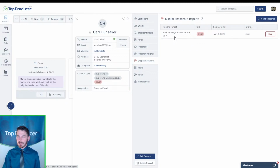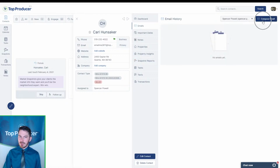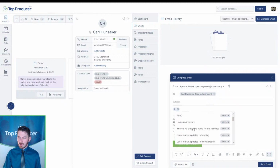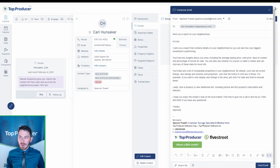So we sent this snapshot to Carl. Let's go to emails. Using our built-in email integration, let's go to Compose Email in the top right. And we're going to go down to the template button in the bottom right here. Scroll down about over halfway till you see these yellow new tags. So, Market Snapshot Follow-up Seller. Let's select this one. So this one says, "Hi Carl, I sent you a report that contains details on your neighborhood so you can see how your biggest investment is performing." And it basically explains to the recipient what the snapshot is for, what the value of it is, and lets them know that they can contact you if they have any questions.